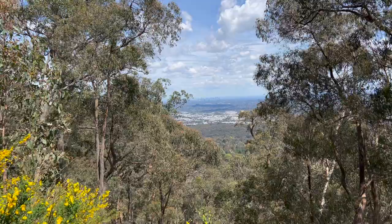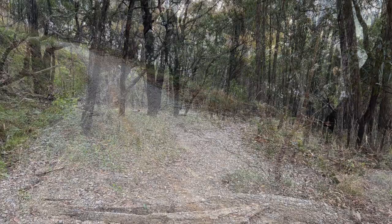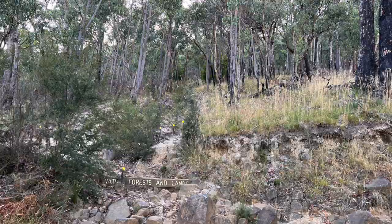Here's where the fire trail crosses over Dacite Track. It's one of the toughest hikes in the Dandenong, but also one of the shortest, and leads straight up the side of the mountain from Montrose to Burkes Lookout.